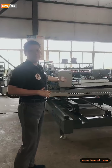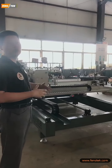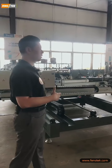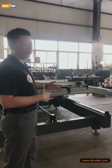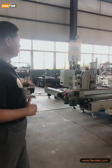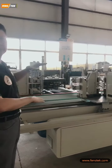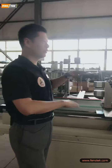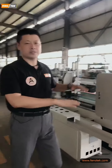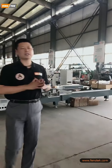And this is our featured machine, the double layer welding machine, that we are going to show you in a live demonstration. Okay, and then we will introduce it at a later stage. And this is the machine under assembly, the double layer welding machine. We have the finished machine and also the semi-finished machine.